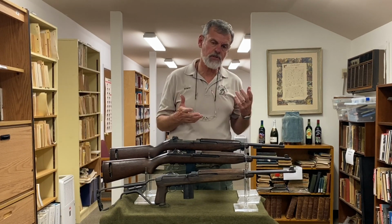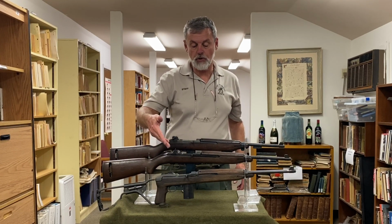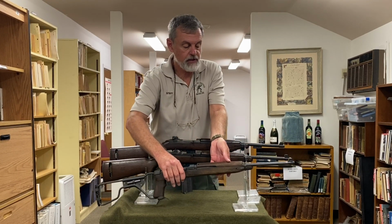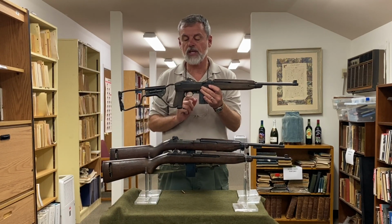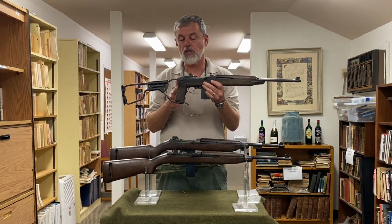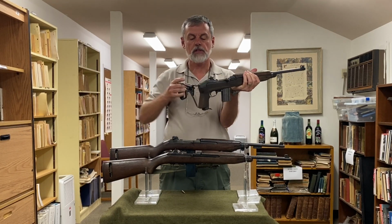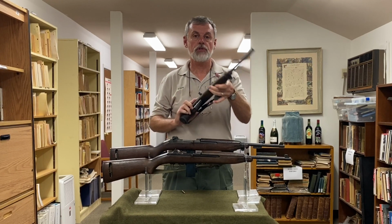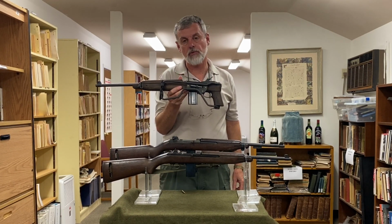There were several variations of the M1 Carbine. One that comes out is the M1A1, the paratrooper version. It's basically the same carbine, the operating system, the receiver and all was the same, but they cut off the stock, they add a pistol grip, and it actually has a folding stock that the paratroopers were able to utilize, making it a much more compact weapon and easier for them to jump with.